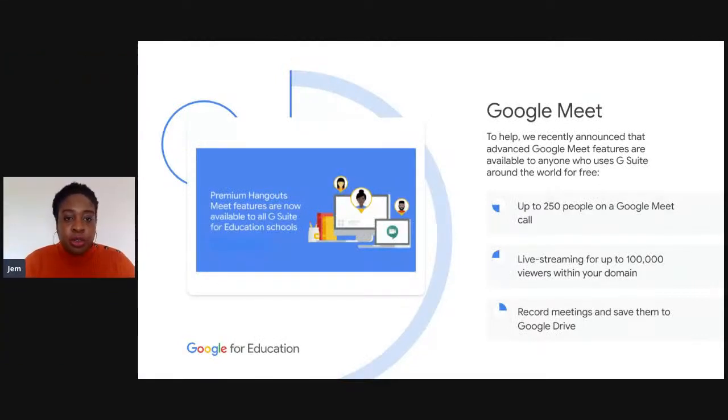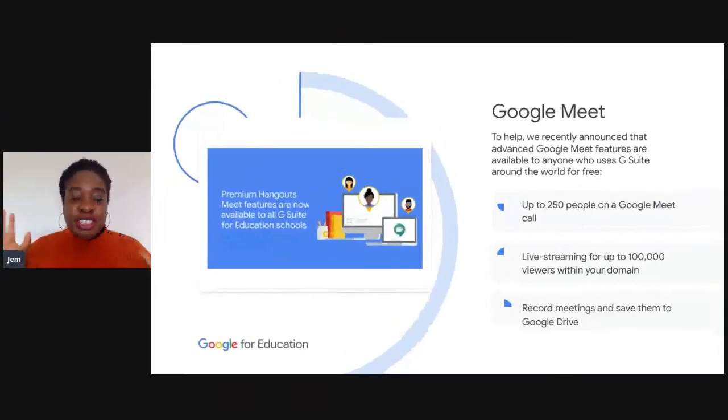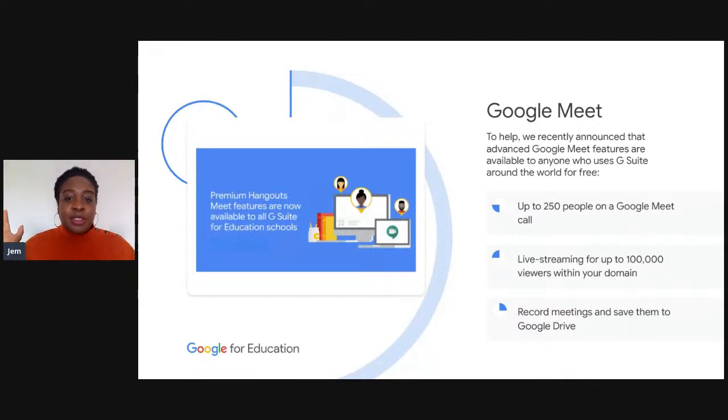Really quickly, just a reminder of what Google Meet is, if you're not sure or you just tuned in now. You can use this for up to 250 people on a call. You can live stream for up to 100,000 viewers within your domain. So this is really good for large settings, or if you want to do a broadcast across your entire organization. It's also really good to help record meetings and save them to Google Drive for future use.